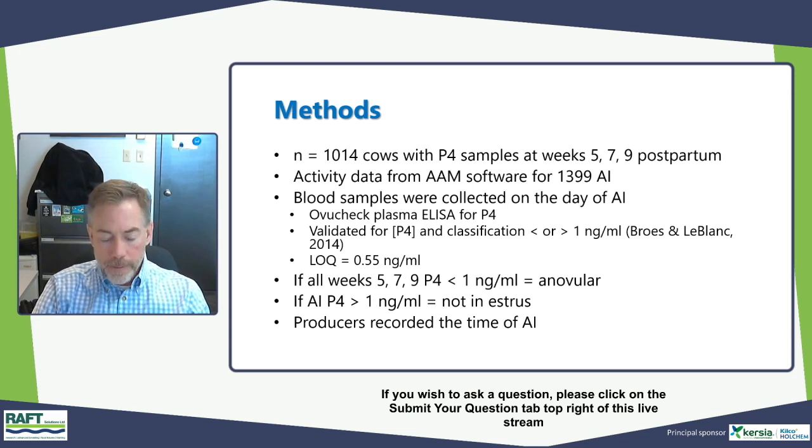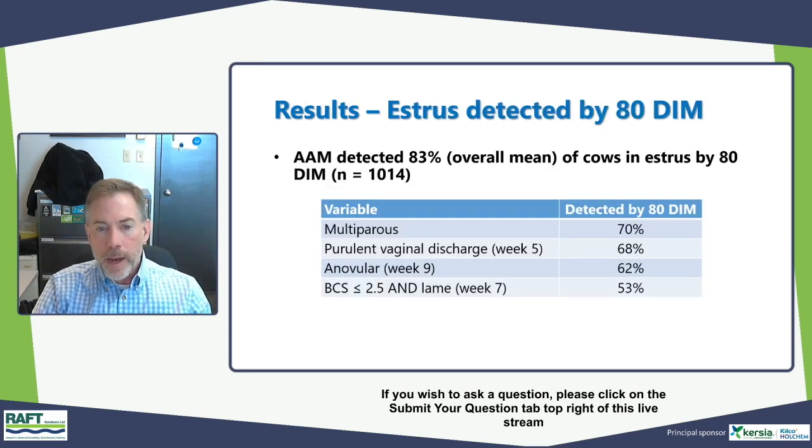And so first set of take-homes, we actually somewhat exceeded expectations. This actually was quite consistent among the 4 herds. Over 80% of the cows were actually detected in estrus by 80 days in milk with no intervention.